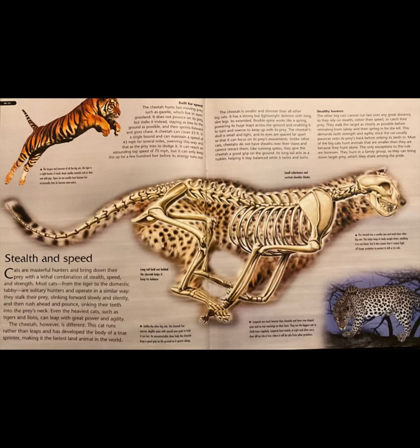The cheetah's skull is small and light, and its eyes are spaced far apart so that it can focus on its prey's movements. Unlike other cats, cheetahs do not have sheaths over their claws and cannot retract them. Like running spikes, they give the cheetah good grip on the ground.